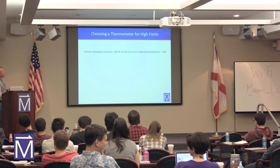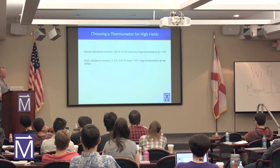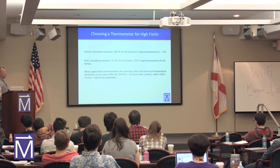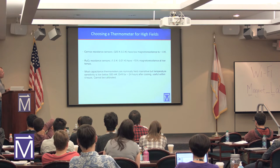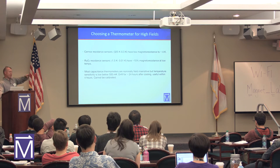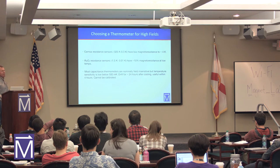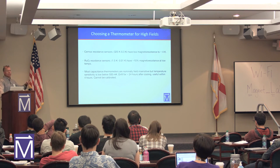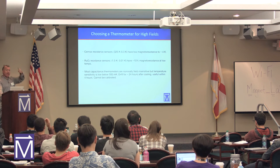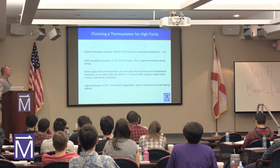So we use Cernox sensors, ruthenium oxide sensors from 1.5 to 10 millikelvin. And we can use capacitance thermometers, which are nominally field insensitive, but their temperature sensitivity falls below 500 millikelvin. Essentially, it flattens out into a bowl. And they drift, and they cannot be calibrated. Every time you cool one of these things down, the capacitance versus temperature relation is different. So that you then have to recalibrate it at zero field with a resistance thermometer to use it.